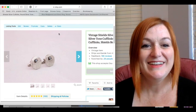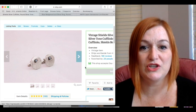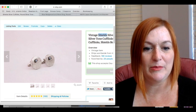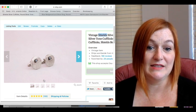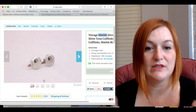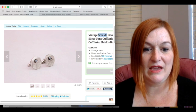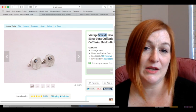I don't know. All right, some more cufflinks sold this week as well. These are Shields cufflinks, that's the brand name, and I picked them up for $1. They sold for $14.99, and these went internationally to Australia, so they paid quite a bit in shipping, and my net there was $18.91.